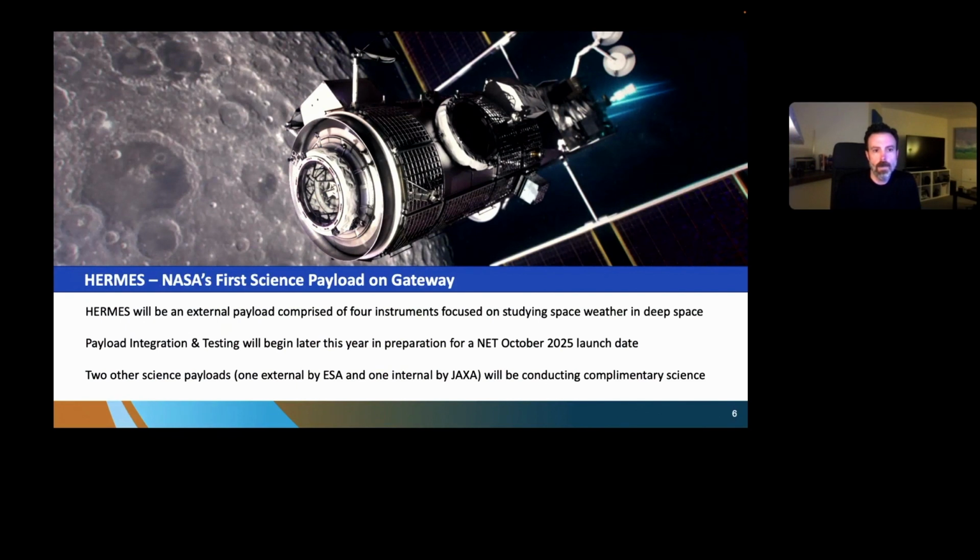And that's exactly where we will start, with Hermes. This will end up being our first science payload going on Gateway, coming from NASA. And actually, if you look at our documentation, we see the 001 number on some of our payload documents. I think we'll take credit for being that first payload going on Gateway. But we have really strong international collaborations going on as well.